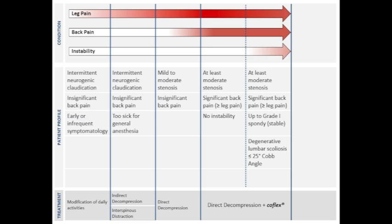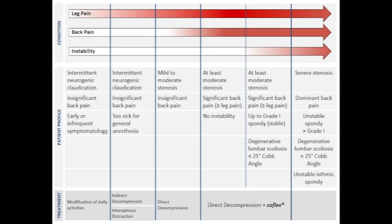And all the other patients who suffer from severe spinal stenosis with significant back pain, with significant deformity or instability, this is still the group where decompression and fusion should be considered as the treatment of choice.